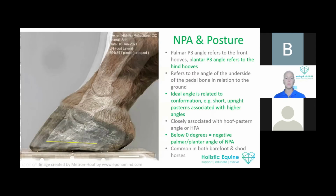Here we have the same horse that I showed previously with the Western saddle on. This is Sun now. This is her hind foot. This is the superimposed radiograph just taken 2 weeks ago, and here's the outer hoof capsule. We can see here that there is a negative angle to the pedal bone, which is what we anticipated.